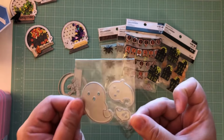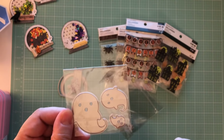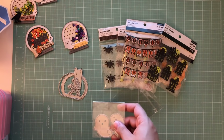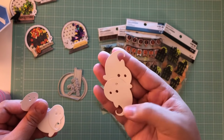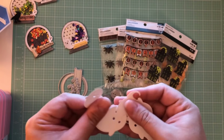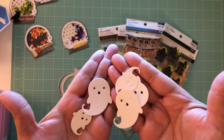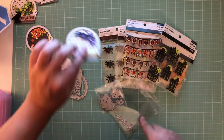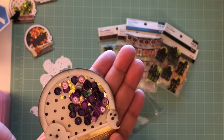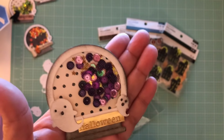And then I also picked up this one, which is 3 little ghosts. You get the large, medium, and the small one. And let me show you guys what the little big ones look like, the little cutouts. I like to back them with black, and it looks really cool with the little black eyes. So that's what they look like. And then the little tiny ones that come in the die set is this little one right here, which of course I distressed with Tim Holtz ink.